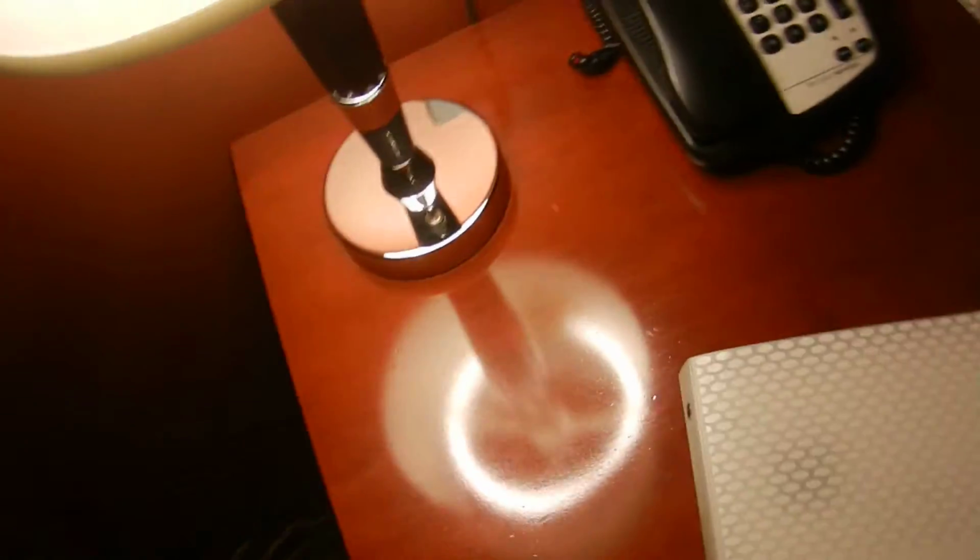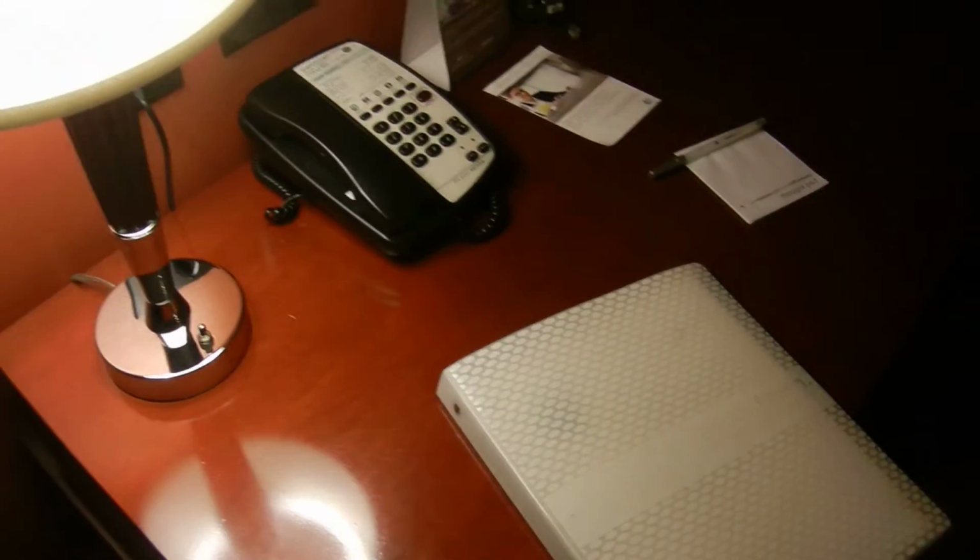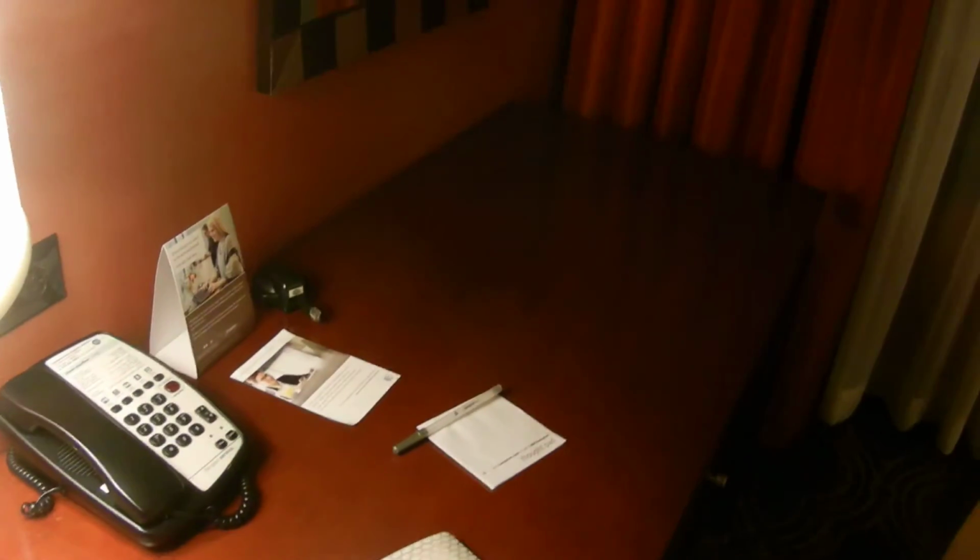I do have Wi-Fi in the rooms, and it's a little bit complicated to get on, but once you're on, it seems to work fine. Pad and paper. They give you a nice little Ethernet cable here. Again, the lamps all seem to work. I'm not sure if they have anything in the desk drawer here. No, it doesn't look like it. I haven't sat in a desk chair. Let's see what that's like. I would not say it's overly comfortable, but it seems okay.